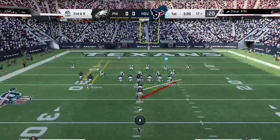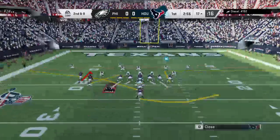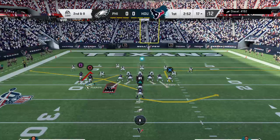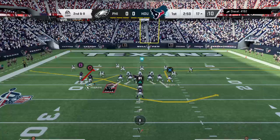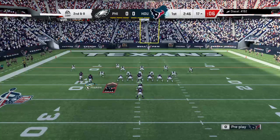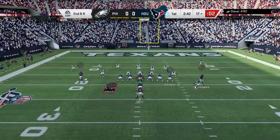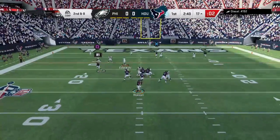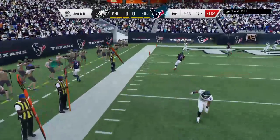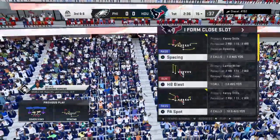Set. 19. 57 for Mike. Let's go, D. Big series right here. We got to step it up. Hatchet. Hatchet 55. Hatchet 54. Go. Echo. Throwing again on second down. Watson steps away to his left. It's just a gain of a couple there on the scramble, and now it's third down.